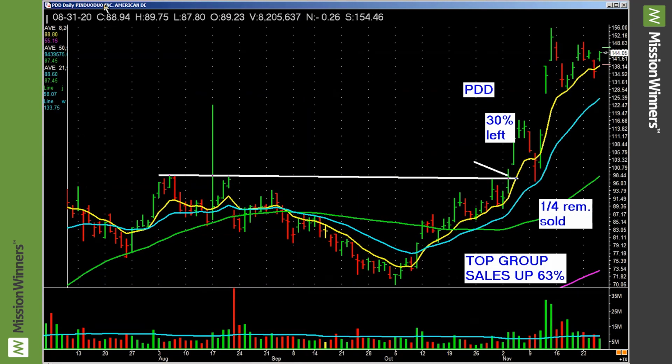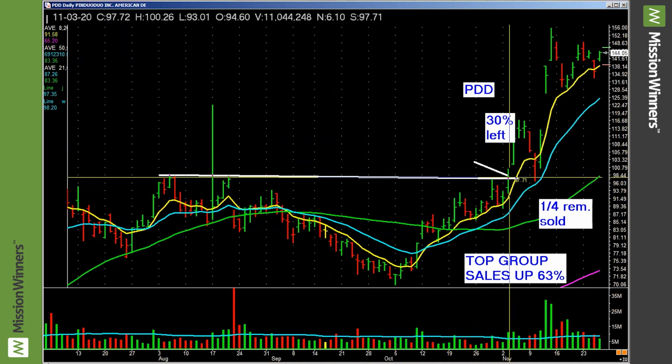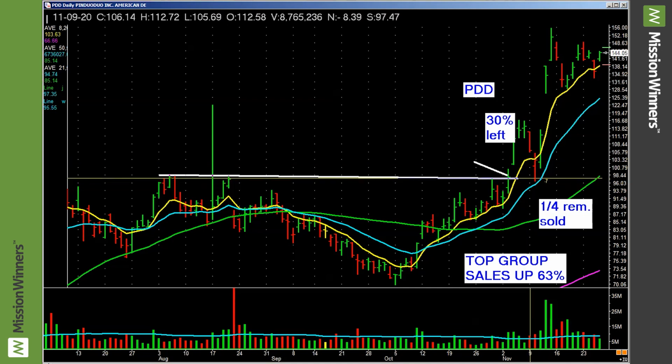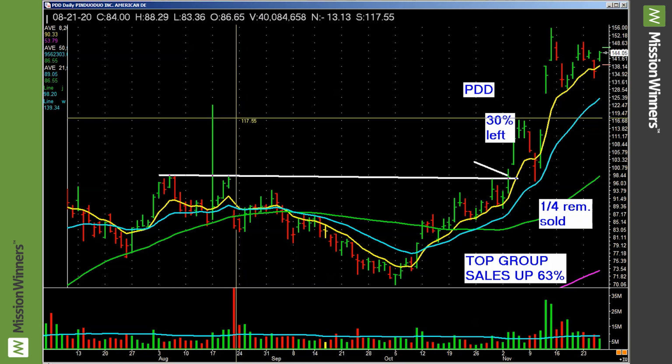PDD, look at this. Pinduoduo, that's a pretty cool name, isn't it? Entry, look at that base. Look at the volume. Boom. Pulls back a little bit. This is not a bad bar. Look at this. It gaps down and reverses and closes above the open, bouncing right off the 21. That's a good move, folks. You know, that's dang near a 50% move in a couple of weeks.